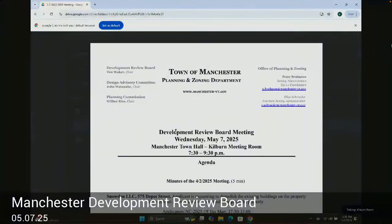Customary home occupation, accessory use of a residential. Are you talking about in our ordinance or state ordinances? This is in the Manchester ordinances, in the bylaws. Okay. So customary home occupation, accessory use of a residential unit or property for a small business that doesn't alter the residential character of the property.